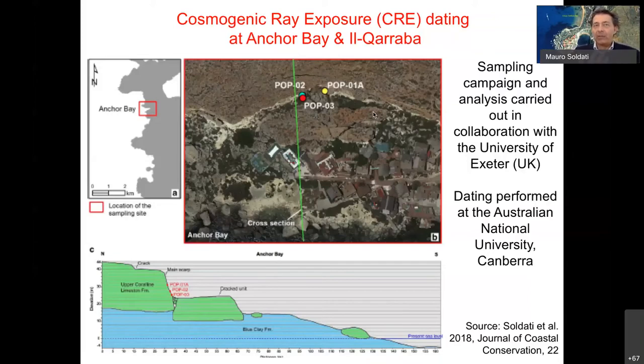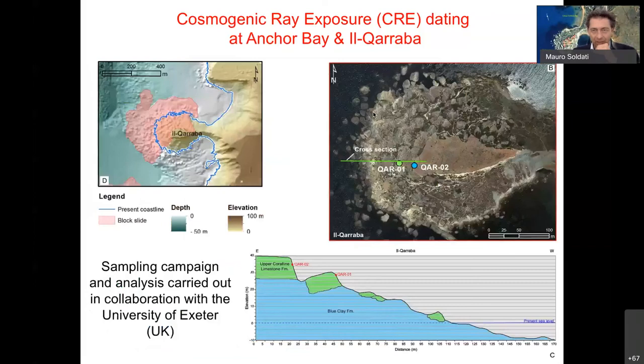So our idea was that these landslides occurred a long time ago, but we were not sure when. And we were not sure whether the landslide occurred when the sea level was at a certain stage or another stage. So we really wanted to understand whether these were terrestrial landslides that went into the sea, or whether they occurred when the sea was lower, and then the sea rose up and hid part of the landslide deposits.